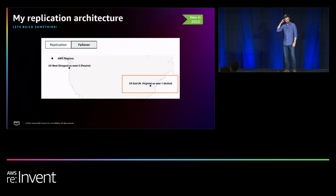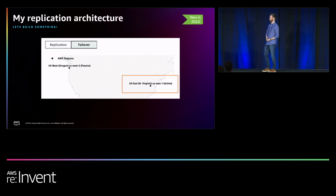Let's take a look. This is actually the console experience for failover controls. So you have a nice map, and you can see my bucket on the East Coast and my bucket on the West Coast. So this is where my photos are hanging out. Here on the East Coast, I've actually set this to active now because I want all my traffic to route to the East Coast, and I want my second bucket to be the backup just in case I need it. And you can see active in brackets beside the US East one, the Northern Virginia bucket, and you can see passive beside the other.